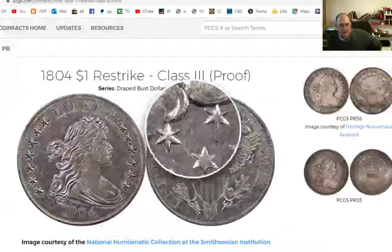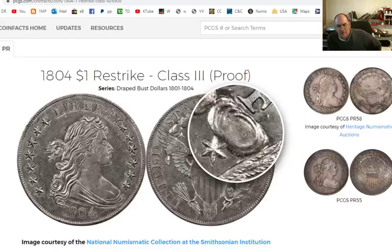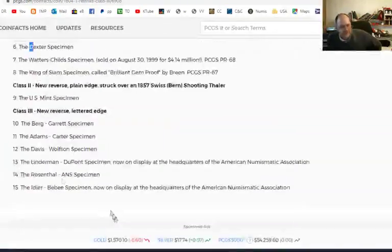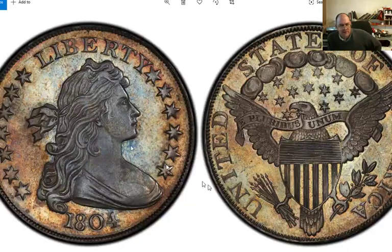Let's see if we can find it. He stamped a D in the cloud below the O. So that's what you're looking for there, a little tiny D. That's the Dexter specimen. Okay, the Waters Childs specimen sold in 1999 for a record $4.14 million. And that's PCGS certified in Proof 68. And that, I believe, is this one. Oh, it's just a plain beautiful piece, right?